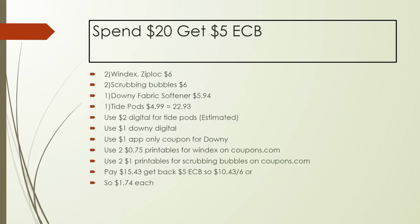Then you're going to use a $1 off of the Downy digital coupon. And I have a $1 app-only coupon for Downy. So for the app-only coupons, you have to obviously find it on the app on a phone. You cannot look it up on a desktop computer, anything like that. It will not show up. So when you guys go to coupons, you'll see some app-only coupons. They will not print out at the red box or anything like that. They are only on the app, so you have to make sure you clip that and send it to your card.